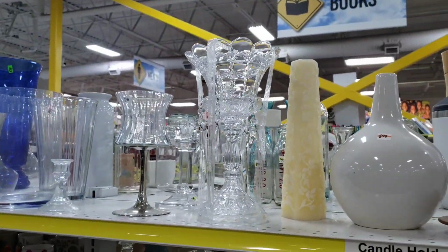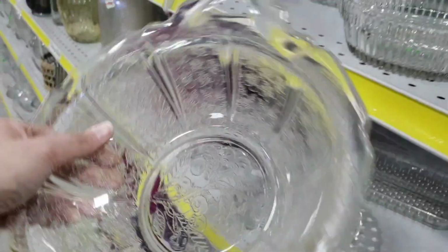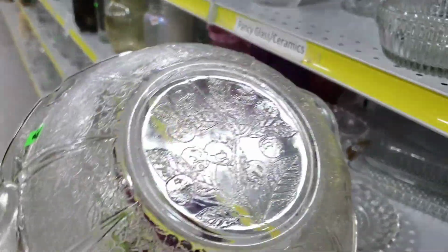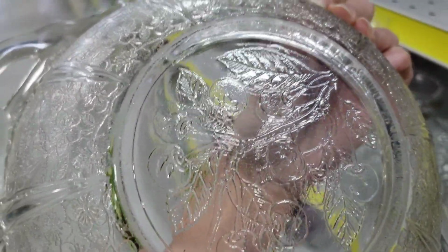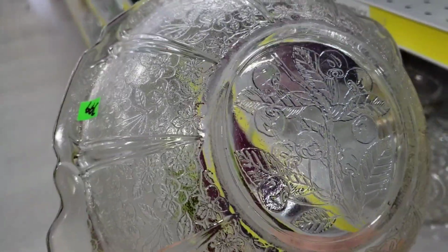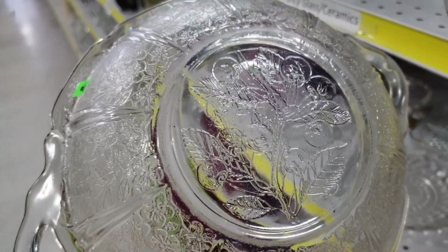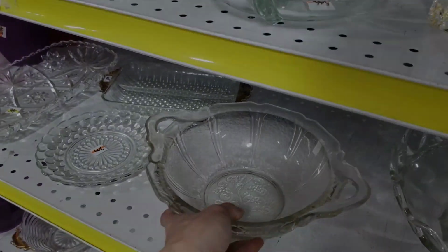Sorry if you guys couldn't see it very well. I'm trying to hold this bird. Hey, here's that cherry blossom pattern in crystal. But let's see if it's the real cherry blossom. Leaves look slightly serrated, but the veins on it are a little bit too straight. So I'm not sure on that.